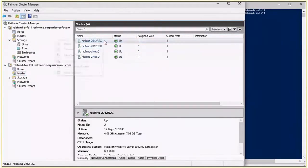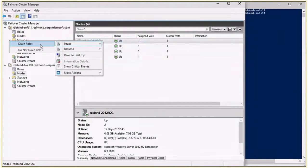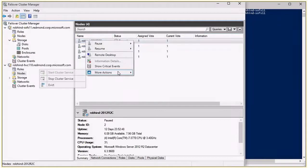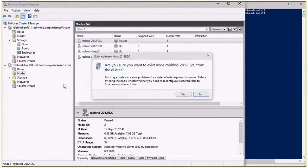Now we're about ready to have some fun here. We're going to do the next step. We're going to drain the old machines. So pause, drain, and then we're going to cut them out of the cluster.